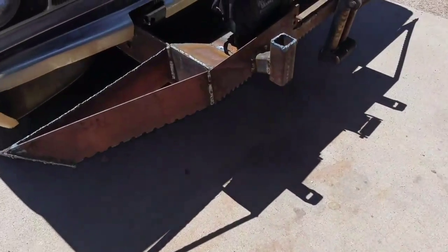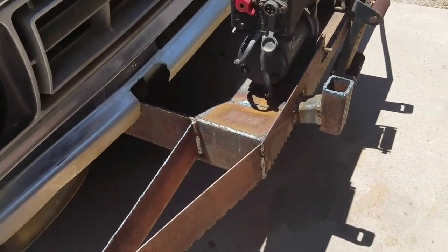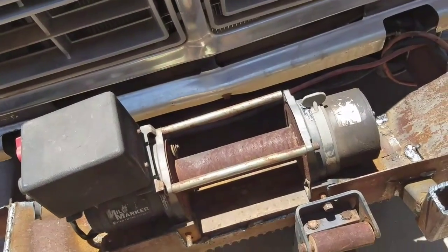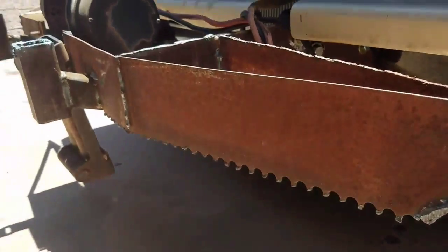Somebody did buy one from a big name parts place, and we'll show you why that didn't work. Here we go. You can see this. I can't because the sun's blinding me right now. But this is my dangerous Mad Max style bumper. The winch does work. It's a mile marker, but it's really just a Harbor Freight in disguise.